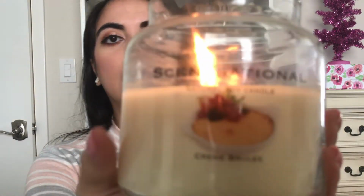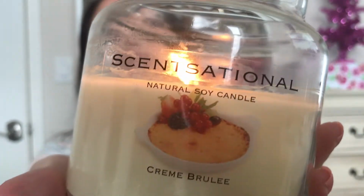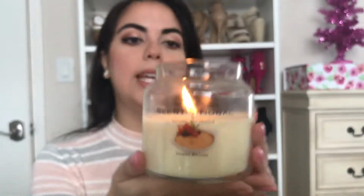Okay, so here I have the larger size. That's what it looks like. This one is Creme Brûlée. It smells like dessert. I absolutely love it. It's super sweet and it smells like vanilla. And if you can tell, I haven't been burning it that long. You can't see it very well, but the wax has just burnt down a little bit. So very carefully, please be careful, don't burn yourself. I'm gonna dip my finger in. And you see, I have a little bit of wax right there.